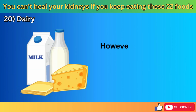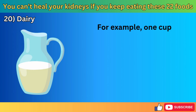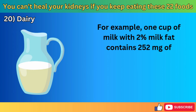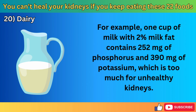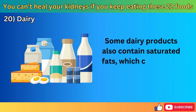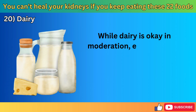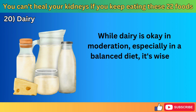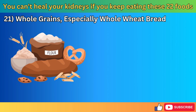vitamin D. However, they are also rich in phosphorus and potassium. For example, 1 cup of milk with 2% milk fat contains 252 milligrams of phosphorus and 390 milligrams of potassium, which is too much for unhealthy kidneys. Some dairy products also contain saturated fats, which can further stress your kidneys. While dairy is okay in moderation, especially in a balanced diet, it's wise to limit it if you have kidney issues. Number 21. Whole grains, especially whole wheat bread.